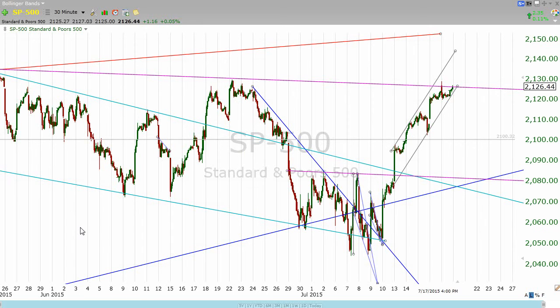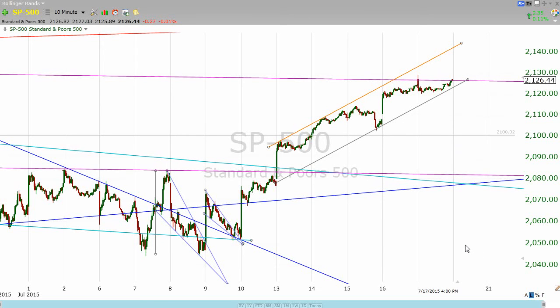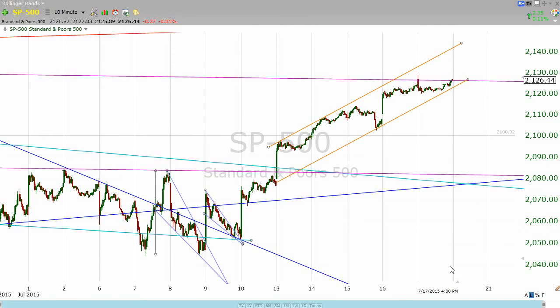As we looked at this week unfold, there were a couple things that we did. The first thing was we were able to establish, I think fairly easily, where a rising resistance line is. We had to wait a little bit on the rising support line. I don't think we need to wait now. I think we have that, and it's right there.